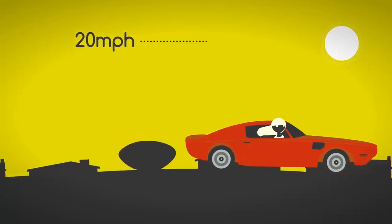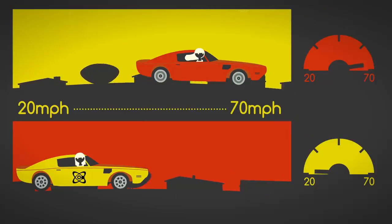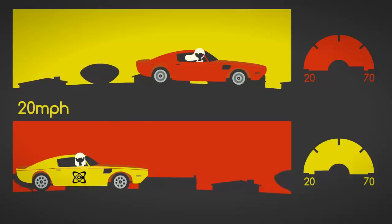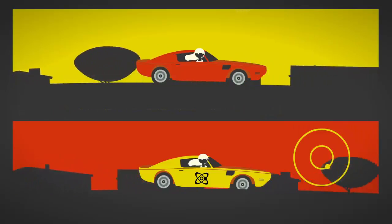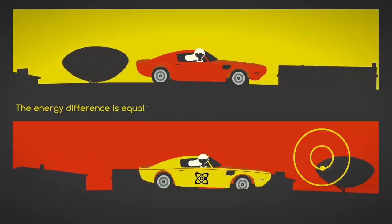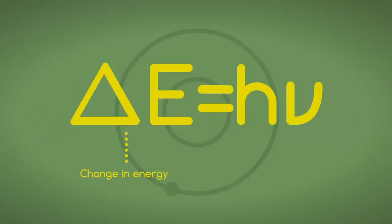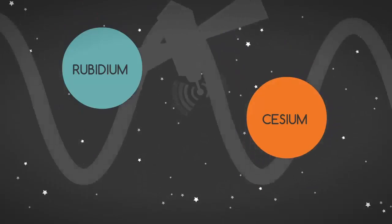You increase your speed, normally continuously, going from say 20 miles per hour up to 70 miles per hour. Now, if you had a quantum atomic car, you wouldn't accelerate in a linear fashion. Instead, you would discretely transition from one speed to the next. In an atom, when a transition occurs from one energy level to another, quantum mechanics says the energy difference is equal to a characteristic frequency multiplied by a constant: the change in energy is equal to Planck's constant times the frequency. Characteristic frequency is what we need to make our clock.